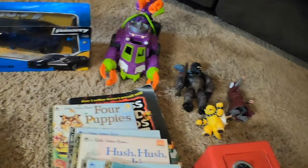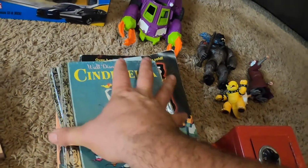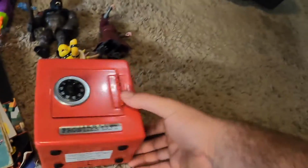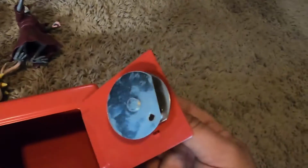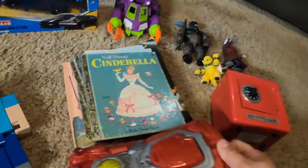Got all these old books here. They didn't really sell, but I posted them anyways. I didn't see any ones that had sold, but still 5, 10 bucks each on those. This little safe thing was like 20 bucks, and it doesn't actually have a combination. It just opens. You can see the back of it, so that was cool. Then we have this Iron Man thing here. This is like 15 bucks.